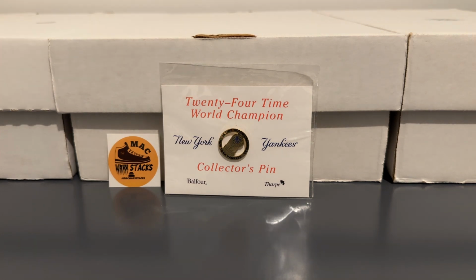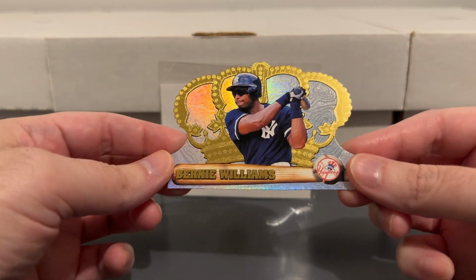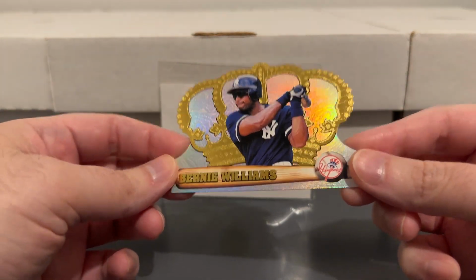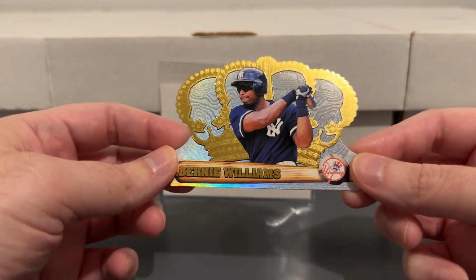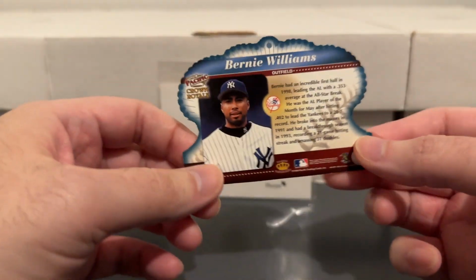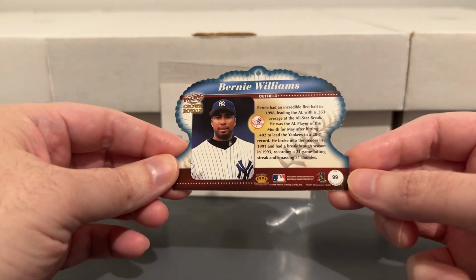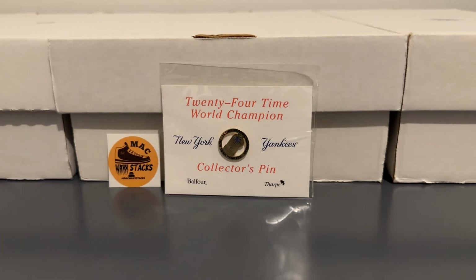And some Bernie Williams cards. Really nice looking 98 Crown Royale. That is a base card from that year. If you pull something like this out of modern product, it would probably be like a case hit. But back in 98, that's how much effort they were putting into their base set. Again, every card in the base set looked like that.